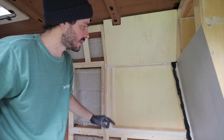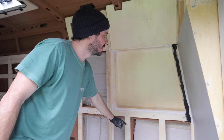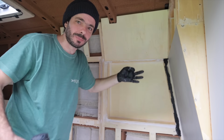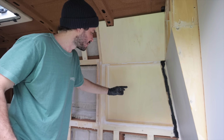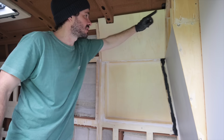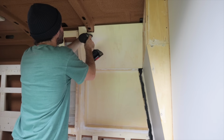This is going to be too weird if we have one finishing here that's the same as this one, that's the same as this one, but different to this one. It would be like a chess board, I think. So we decided to have this one the same as this one. So it's going to be one finishing, I think it's going to be better.